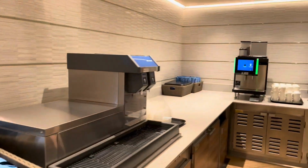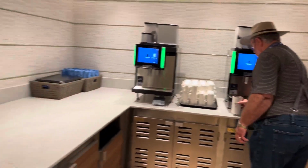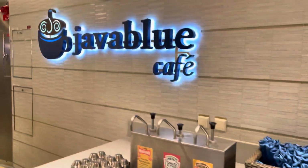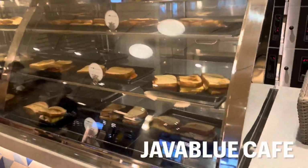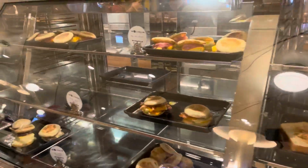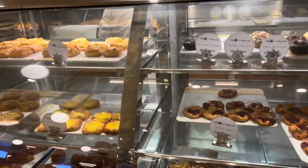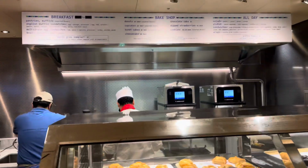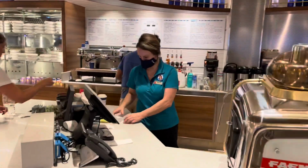Want some coffee on the go? Here on Java Blue Cafe, you can grab your coffee, refreshment, all complimentary. Also here at Java Blue Cafe, you can grab the best breakfast sandwich ever. They also have pastries and specialty coffee for an additional cost. They also have a grab and go section. And don't forget to purchase the Vessel Series collectible mug.